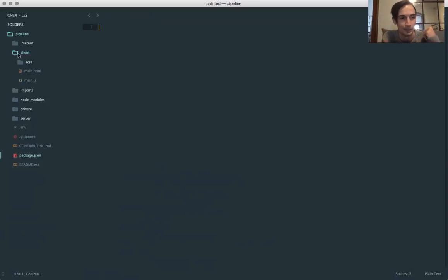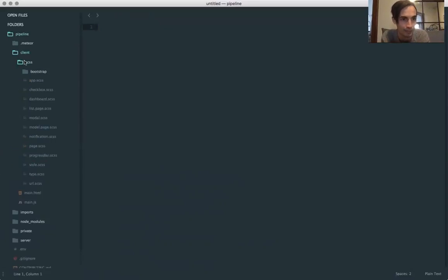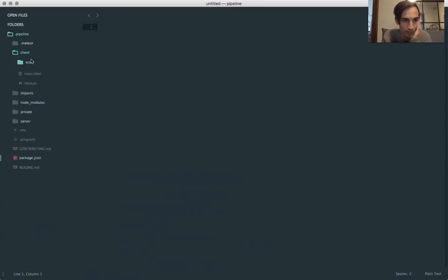We're going to go to the client folder. Client is where just stuff that only loads on the client side. So this is where all of our style sheets get dragged in. We have this SCSS folder, which all gets auto-magically compiled down. I'm actually not completely sure how that works, but I don't care at this point.